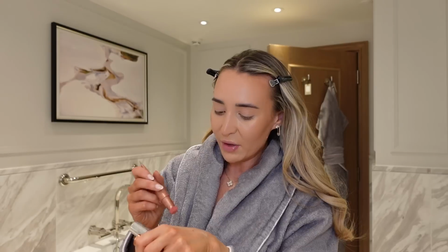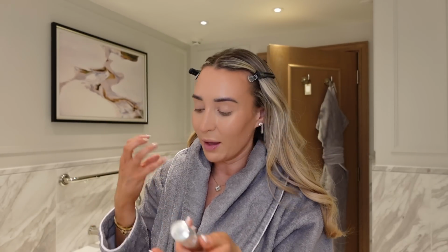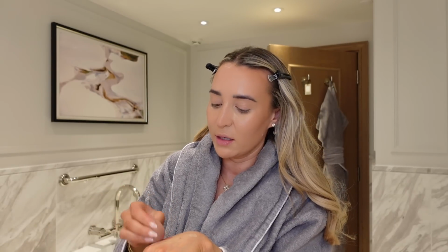Oh my god. I don't really know whether to do blush because I'm hoping to do a red lip. I feel like the blush might be a little bit too contrasting with the pink, you know? Maybe I should just do a tiny bit of blush. This is the Charlotte Tilbury Beauty Light one or something like that.